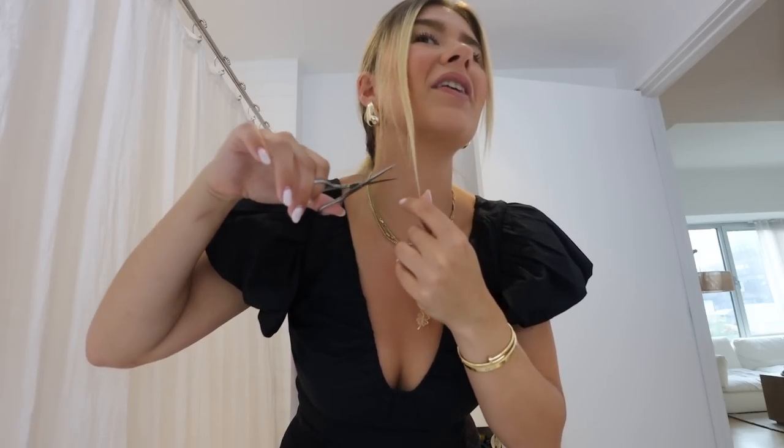I'm literally going to get my hair done on Thursday. My hairstylist is literally about to hate me so much, but this piece is so much shorter than this piece and I feel like I'm going to wear this hairstyle a lot. But what if I just pulled, I really just want to, I'm going to do it.